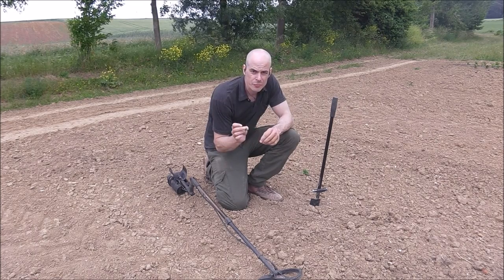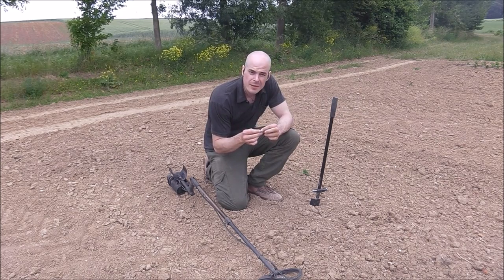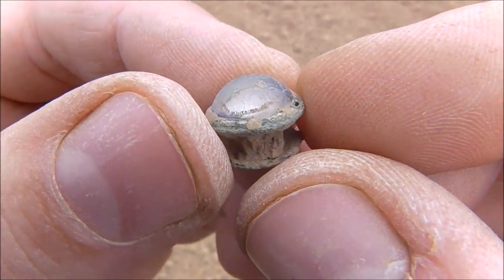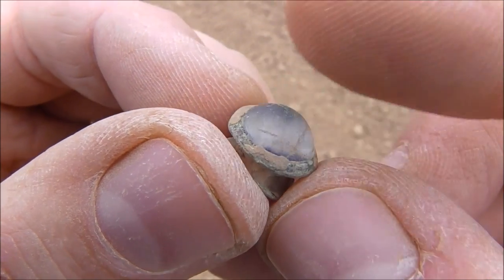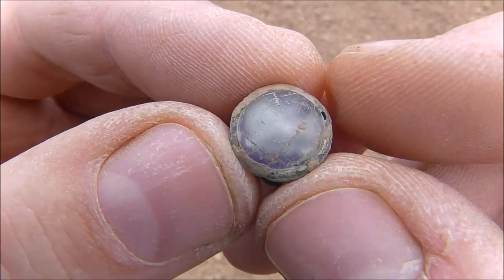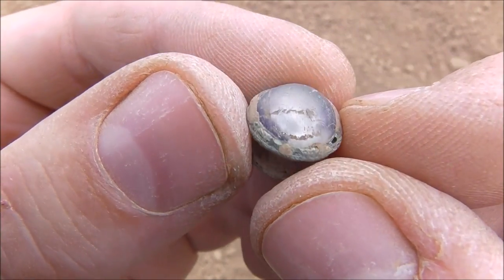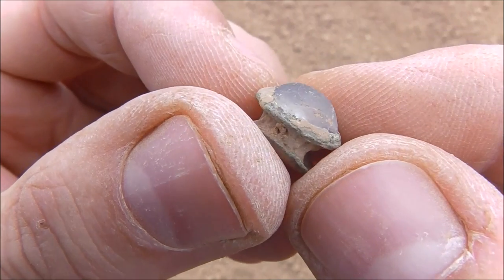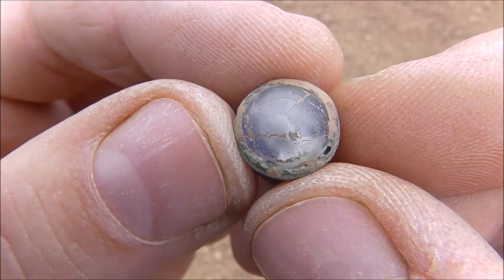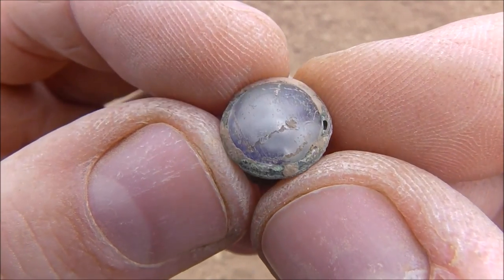Just found some kind of rivet again, but I won't say it's Roman this time. Beautiful small rivet here with glass, as you can see. I can't tell you anything about the age of it. Could be quite old, because using glass is nothing that has to be modern. Yeah, don't know.